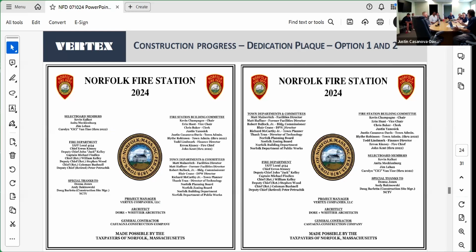I don't think we need a vote. It's just a consensus of the committee, since we already voted on all the names of the plaque. Anybody have a strong opinion otherwise? From option two? Yeah, I think the one on the left was the original layout that everybody saw, but they thought option two looked better, and I think it does also. Yep. Just the minor corrections.